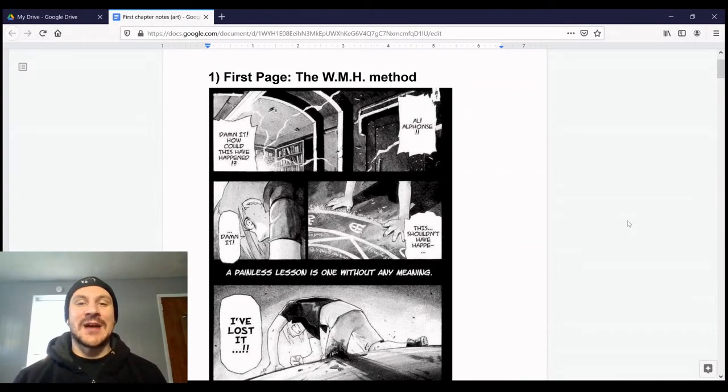Alright, so let's look at the 5 different ways you can improve your first chapter. The first way is on your first page, and I call this the WMH method: world, mood, and hook. So let's look at how world is introduced within the first page of both Bleach and Fullmetal Alchemist.